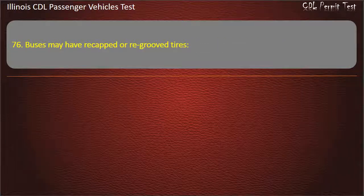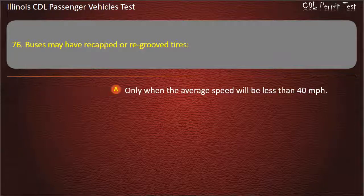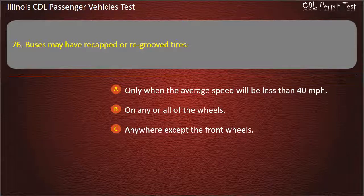Question 76. Buses may have recapped or regrooved tires: only when the average speed will be less than 40 miles per hour; on any or all of the wheels; anywhere except the front wheels; only on the front wheels. Answer. Anywhere except the front wheels.